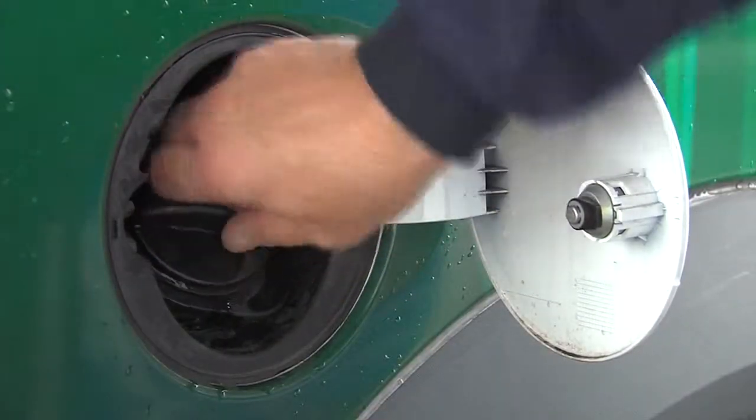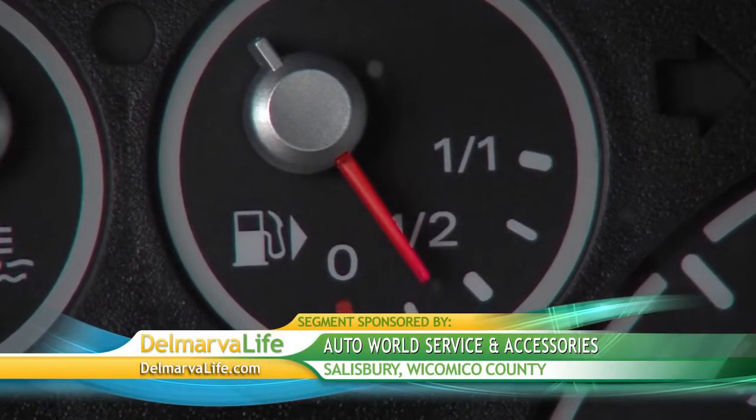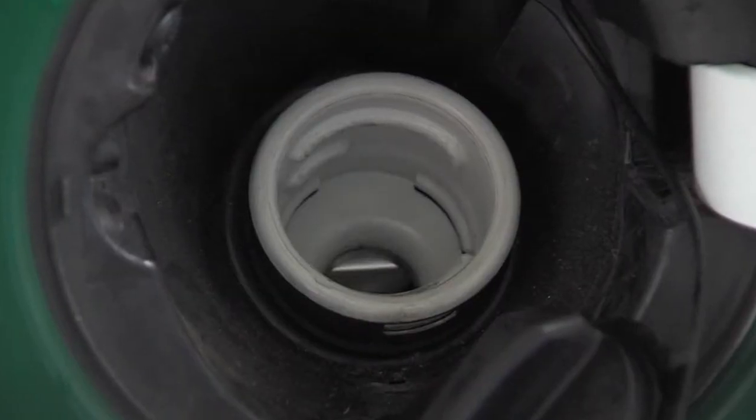Now let's talk about your gas tank. When it's hot out, try to make sure it doesn't go below the halfway point. On a hot summer day, you want to keep things cool. That's why you have the right coolant level. It's the same with your fuel tank.